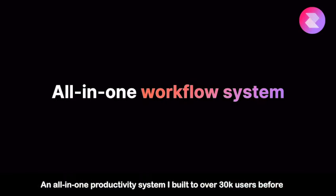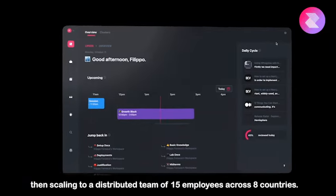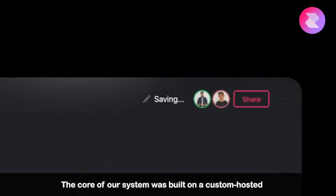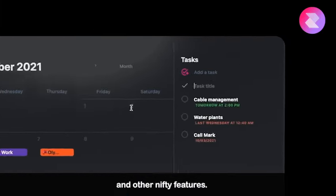Not too long ago, there was also Zendikate, an all-in-one productivity system used by over 30,000 users before scaling to a distributed team of 15 across 8 countries. The core of our system was built in a custom-hosted WebSocket, enabling real-time document collaboration and other nifty features.